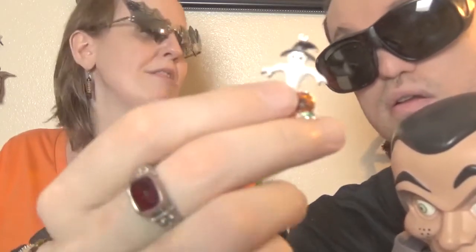Just like whatever. This is a really neat ghost charm. It's pretty big. And I think it was like $3, but again, we'll read it all at the end. It's very raised in 3D on the front. It's a nice solid.